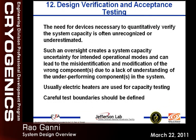And the next is the verification and acceptance test. Quite a few things, like I said, I learned when I became a user. This is one of the things.